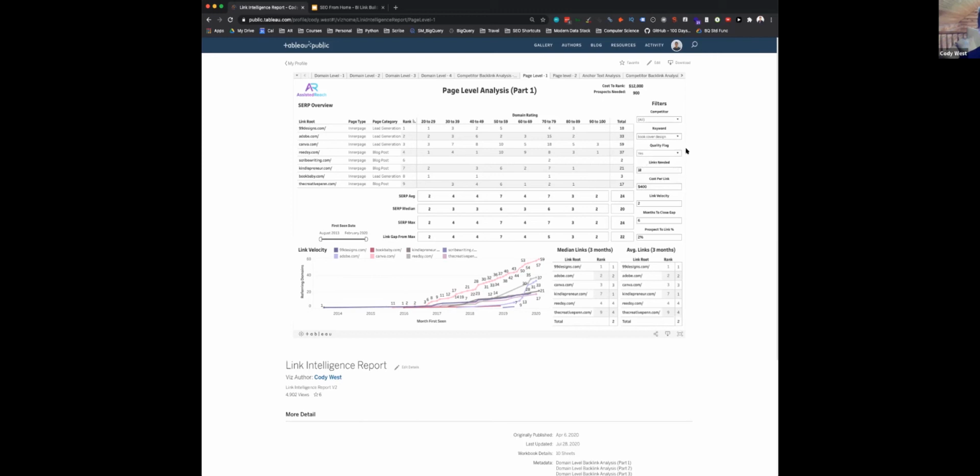So we'll look at book cover design first. Again, we're using our quality flag, so we're only looking at links that we deem as quality and that we would actually want to be building. And then what we're doing is breaking up these URLs. So this is the root. I actually would probably recommend putting the actual ranking URL here.